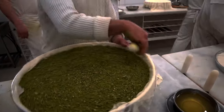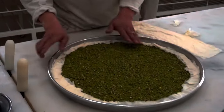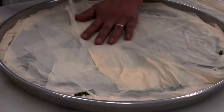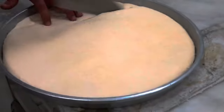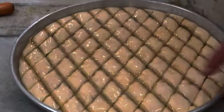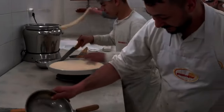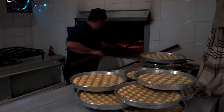Cutting the edges. More layers on top. And now, let's cut it. Add additional ghee as well. Ready for the final step, the oven.